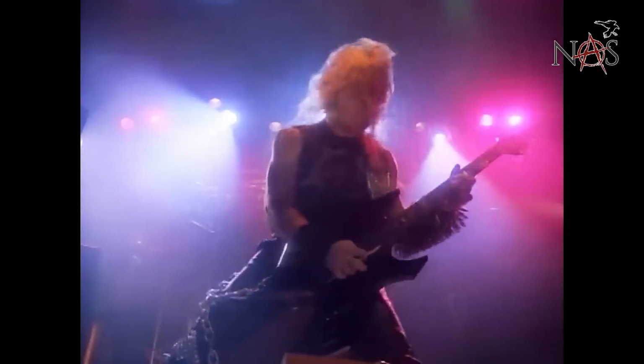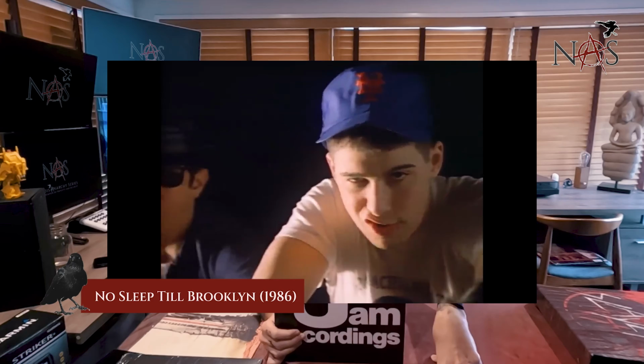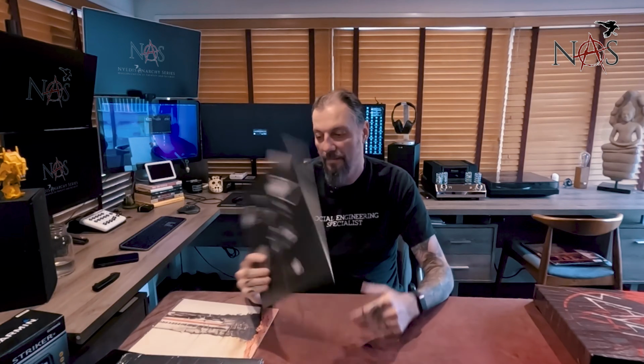Rick Rubin was recording with Slayer, and for Beastie Boys, he was like, man, we need a sick guitar riff here. So he went to Kerry and said, hey, can you come hammer out some type of solo for us? He said, yeah, no problem. And that's how Kerry King wound up being the guitarist with Beastie Boys on License to Ill. So, Slayer, awesome band. A little bit of cool trivia if you like Beastie Boys.